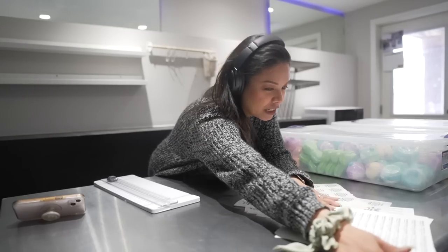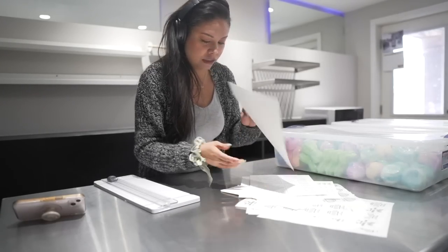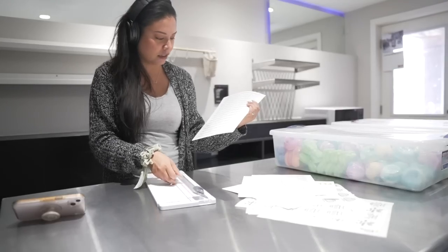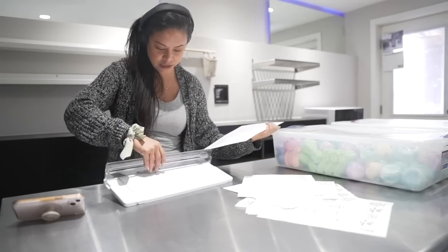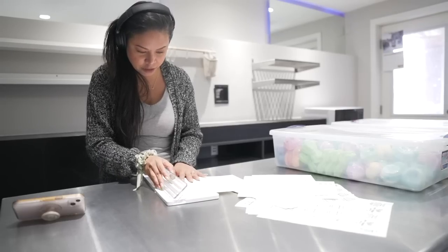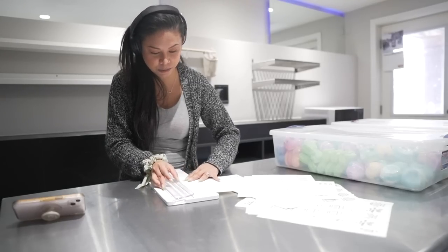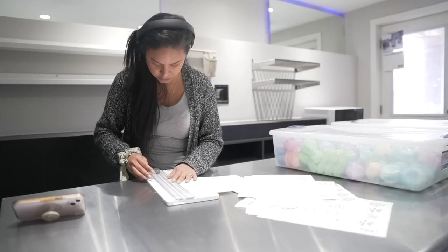The bath bombs have a band that I put around them, and I print them on cardstock. That has worked really good for me over the years. And then I cut them individually using this paper cutter. It's Cricut brand, but any type of paper cutter will work. But you'll find over the years that the blade might dull, so that's something to keep an eye out for.